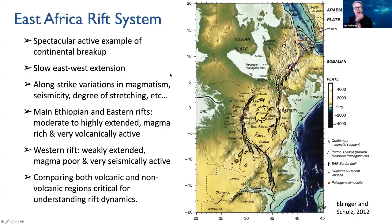So just to start off, I think we've seen a lot of work along the oceanic margins this morning, and I'm going to jump onto the continent and really focus on the East African rift system and emphasize it is just a spectacular example of continental breakup. And obviously continental breakup leads to the continental margins, which are of interest to a lot of us in a variety of different ways.